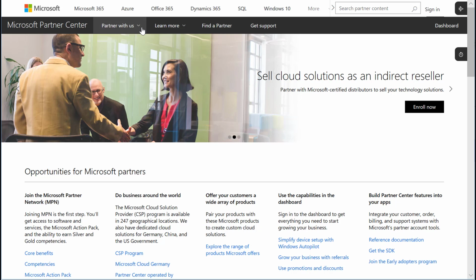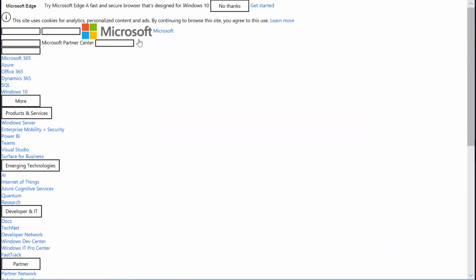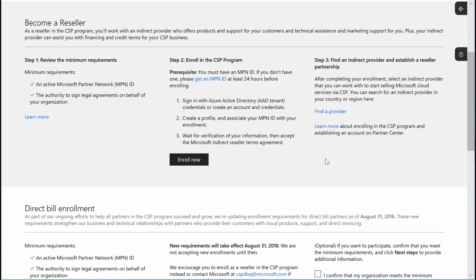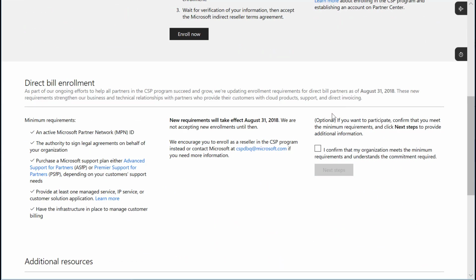First of all, let's go to Partner Center in our browser. Always make sure to use in-private browsing to avoid any conflicting credentials from elsewhere. First of all, you can go to Partner with Us Cloud Solution Provider program to find out more about the program. Here you can find indirect distributors to work with or apply for CSP Direct status.